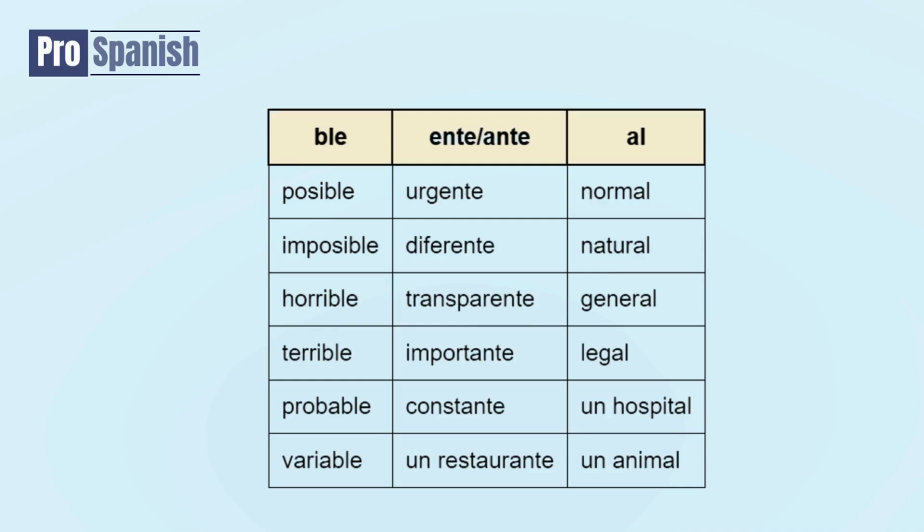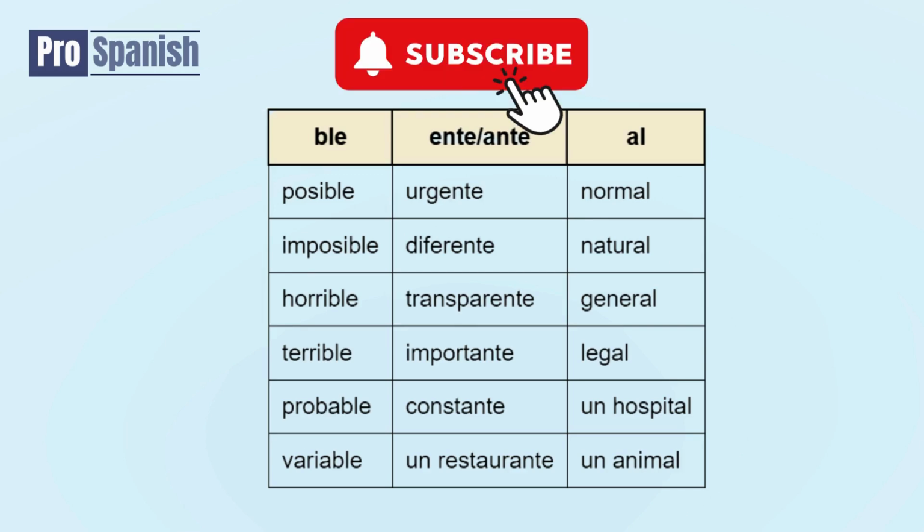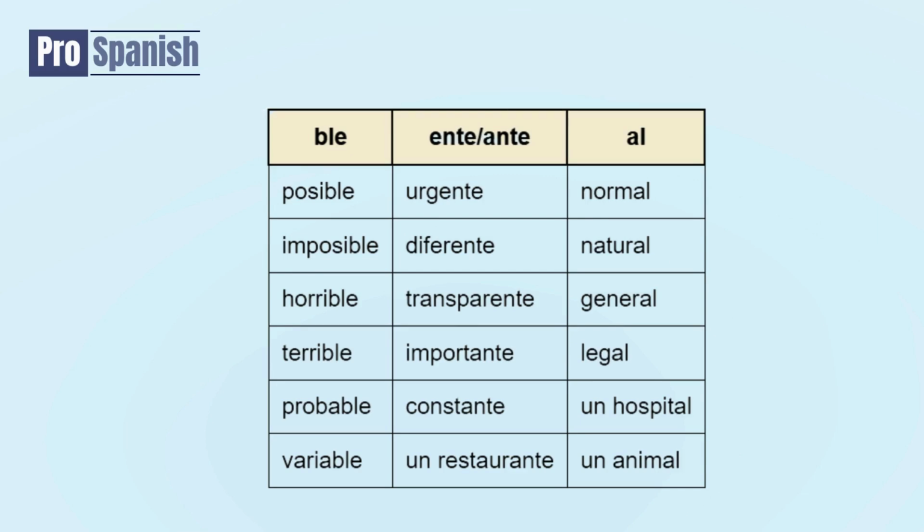Diferente, different, and you'll notice there's not a double F there, there's just one F in diferente in Spanish, and the reason for that is in Spanish we pronounce all the letters, so if we had a double F it would have to be diferente, which would sound a bit strange. Transparente, transparent, importante, important, constante, constant, and un restaurante. Un restaurante is a restaurant.